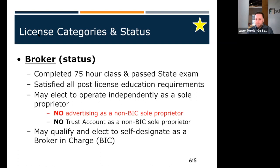We're going to talk more about the responsibilities of a broker in charge, one of which is monitoring all of the advertising that is going on within the firm and from the firm's agents. And so if you have no BIC and you yourself are not a BIC, you can imply that you cannot advertise. So that's tough. You've got to realize you're going to have to be affiliated with a firm and really continue to put your time in and gain some additional experience.